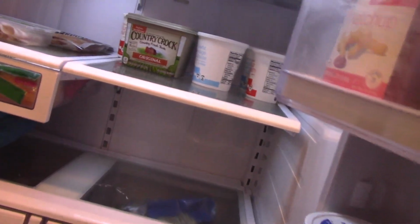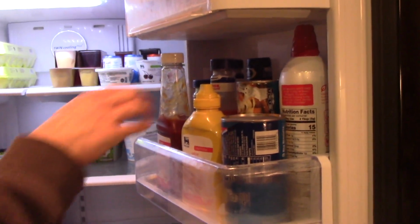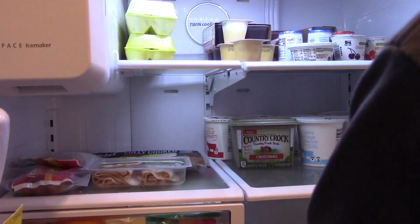Well, it looks like that's it for picking now, guys. Let's get into it. I'm thinking some dressing, like this one. Oh, that's my favorite dressing too. Great. Now I'm gonna remember that each time I have a salad, which isn't very often.